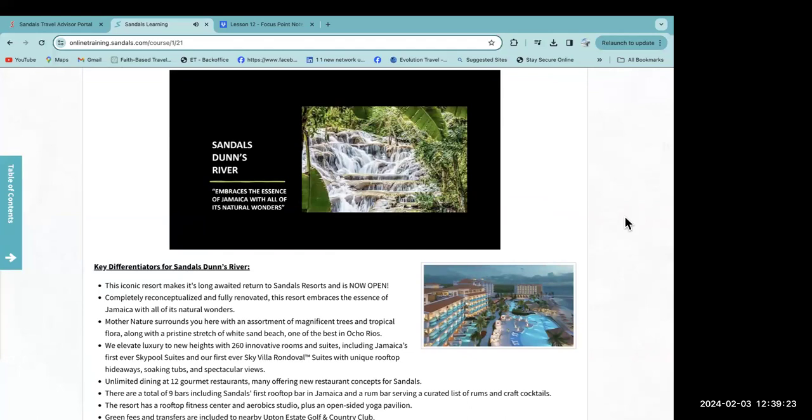Sandals Dunes River embraces the essence of Jamaica with all its natural wonders. Keep the focus on Sandals Dunes River for nature lovers who want to be surrounded by Mother Nature's glory. For sightseers, as this resort is just minutes from Jamaica's most iconic attraction, Dunes River Falls. And for golfers, because transfers and greens fees are included to nearby Sandals Golf and Country Club.